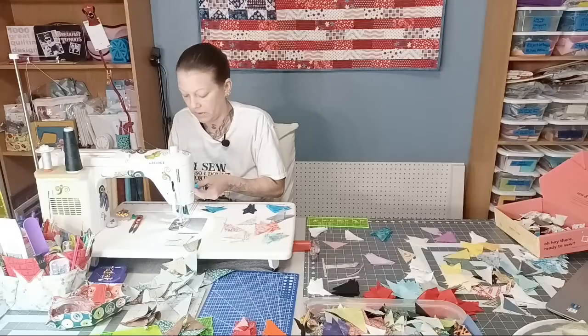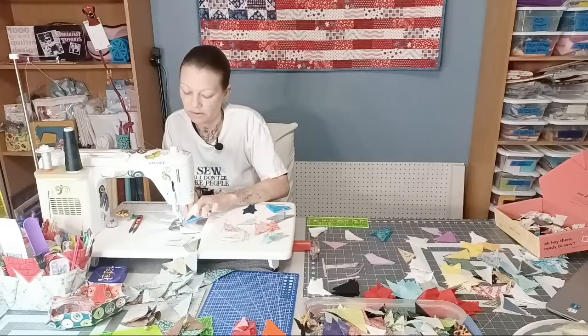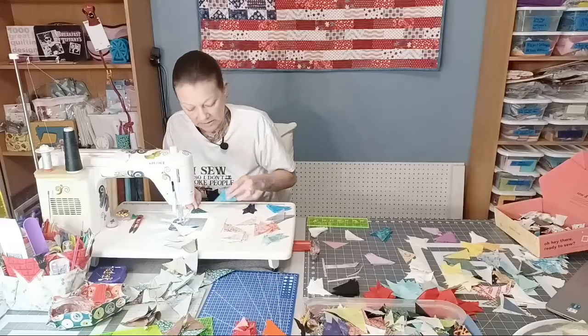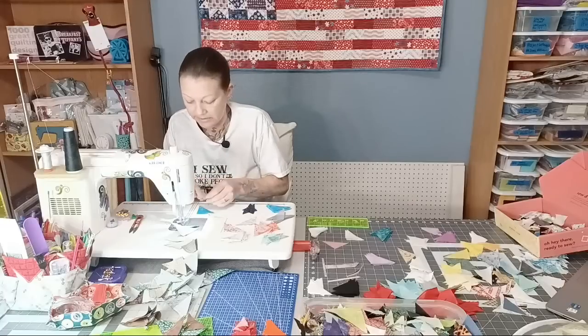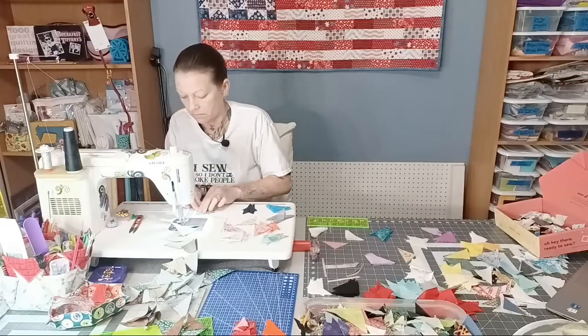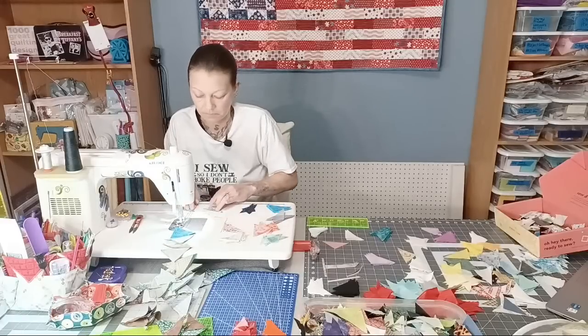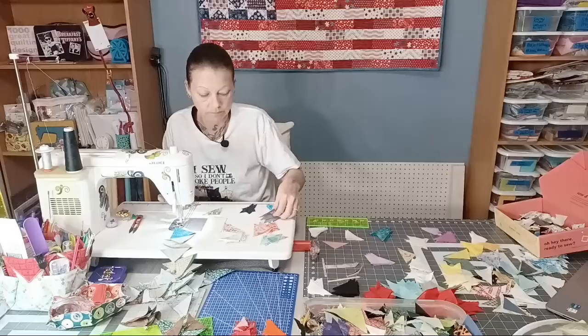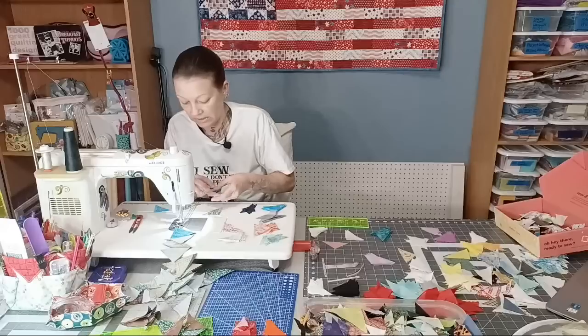Oh, that was right side. Okay. That is a very hard to tell the wrong side from the right side of the fabric. Oh, it is brighter. It is brighter.